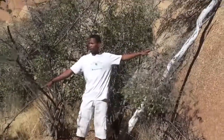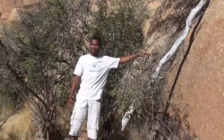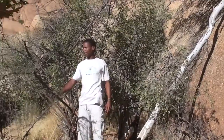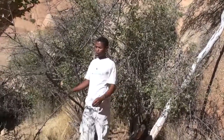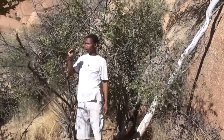This is the same trunk from this tree, and on this tree we have something that's very different. Now this tree itself is called Grewia tenax, or in English they call it small leaf crossberry, because it has a very small leaf, and the berries have a shape like a cross.